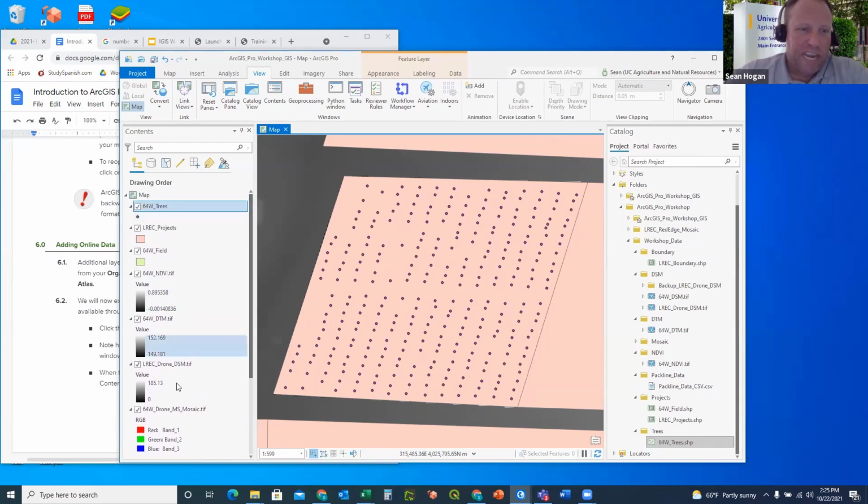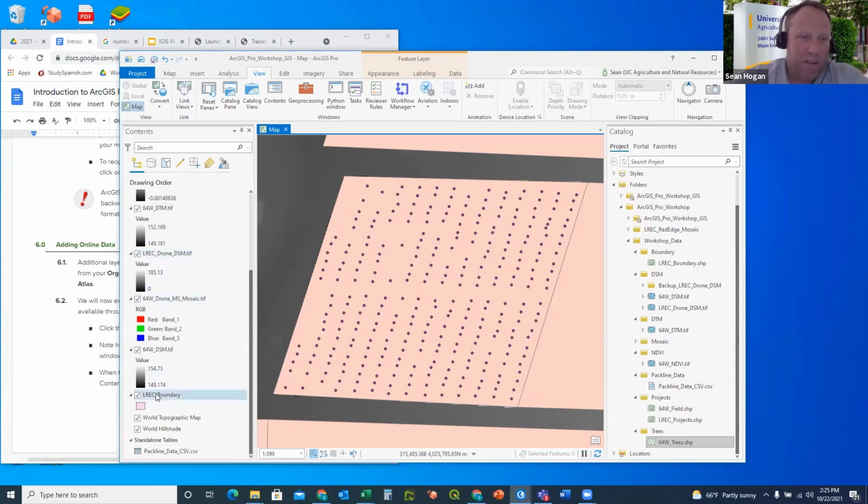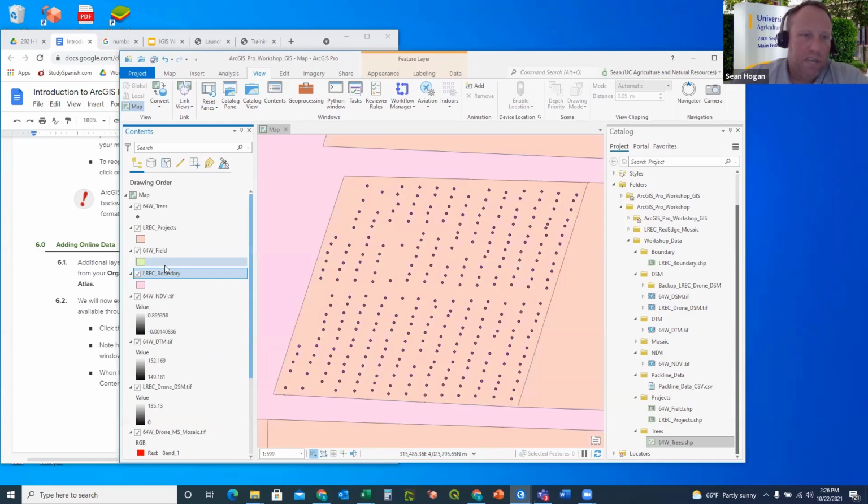And I mentioned we're working at two different scales. So one way you get this data organized is to clump it together or package it together by scale. Sometimes it's by type of data. And what we're going to do is do it by type of data for now. So we have these two polygon layers here, the LREC projects and the LREC field. If I scroll down, you'll see the LREC boundary too. Let's do this. Let's go down, scroll down, click on LREC boundary once, and then click and drag it up. So it's right underneath the other polygons.